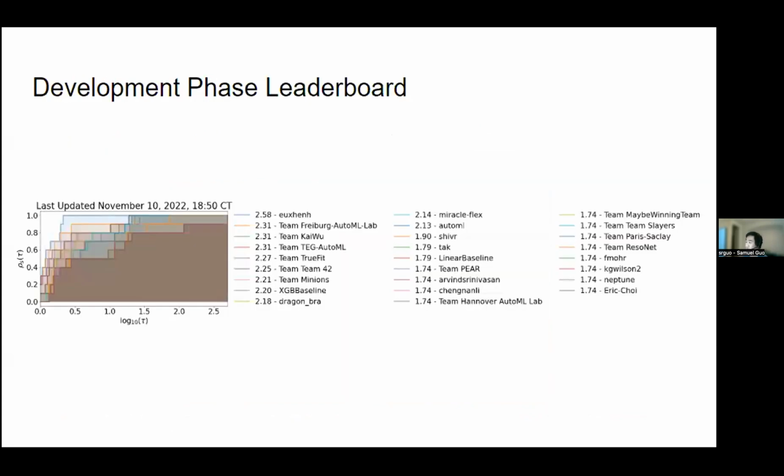And here we're showing the final standings after our development phase. This leaderboard shows quite a good level of engagement from the community, which we're very happy with. There were many notable teams that consistently tuned their methods and surpassed the baseline. A few of these leading entries were actually from hackathon participants, which was really great to see. So with that, I'll pass it to Cong to cover the test phase and competition results.